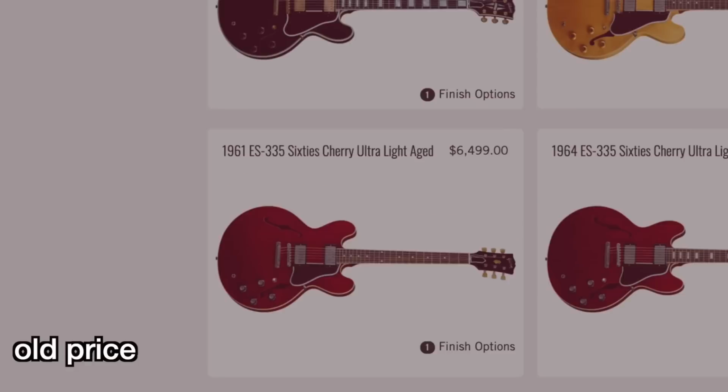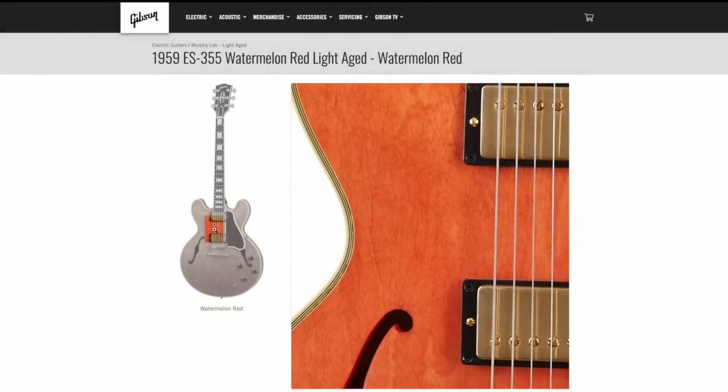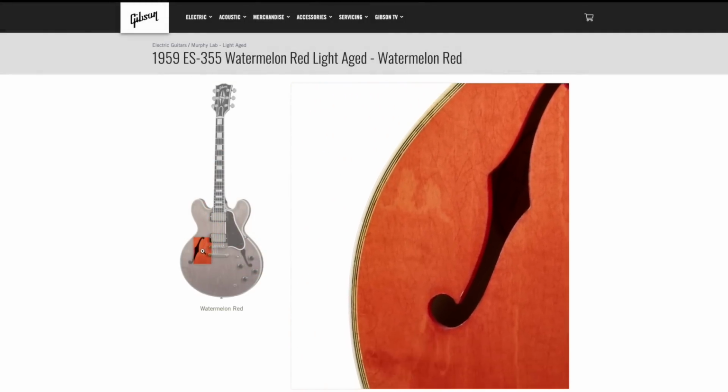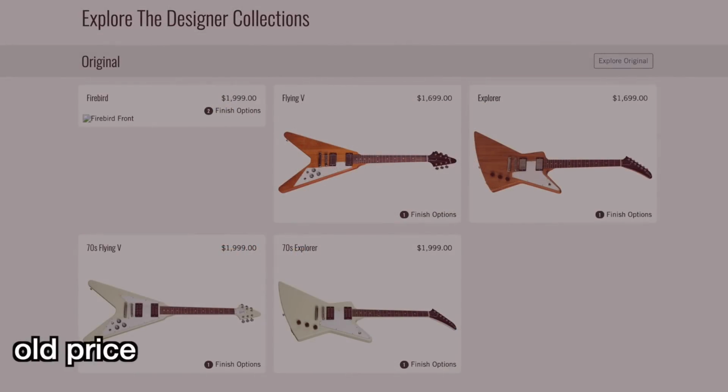$7,500. What is it now? $8,199. But man, it still seems worth it. That is my favorite guitar to come out of the Murphy Labs division. It's just a beaut. Now, how did our pointy friends fare?